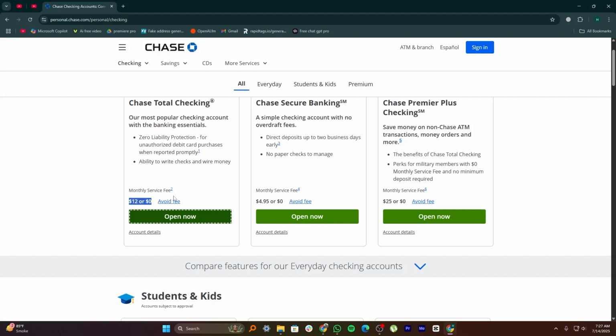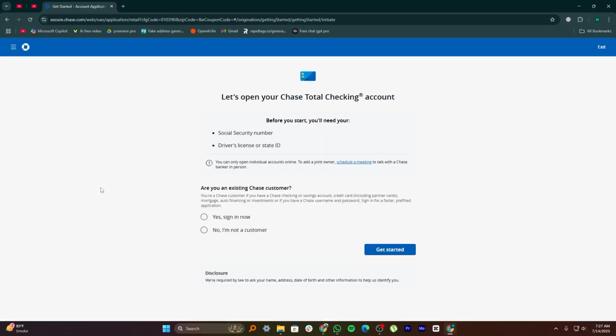There are also fees for overdraft, out-of-network ATMs, and wire transfers unless you have a premium account. Chase is a traditional bank, so it's not as flexible or fee-free as some online banks. International travel can also bring extra fees. Overall, Chase checking is a solid choice for people who want strong physical banking access and features, but it comes with fees that online banks often avoid.